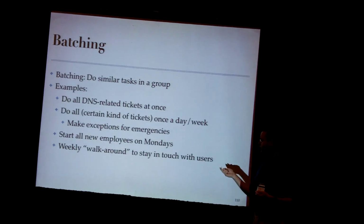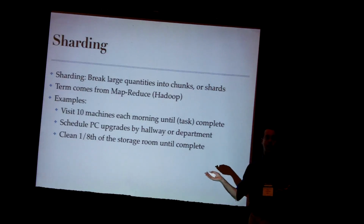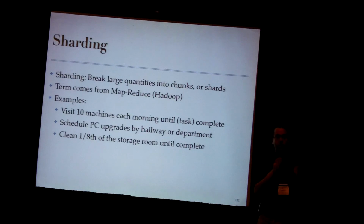I already mentioned the weekly walk-around technique with the Bell Labs story. Now, the opposite of batching is sharding. We have one task that's so big, how are we going to get it all done? You want to shard it. You break it into little shards.